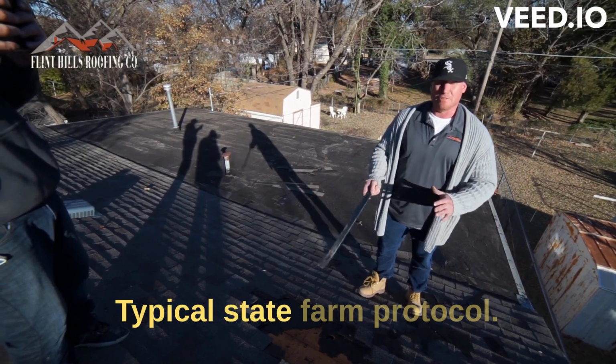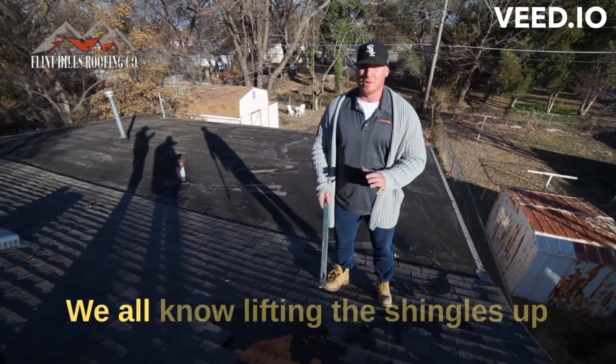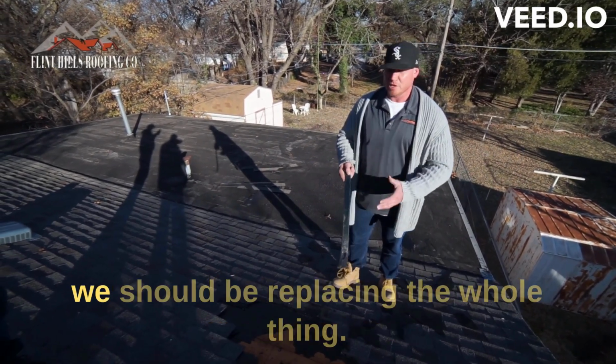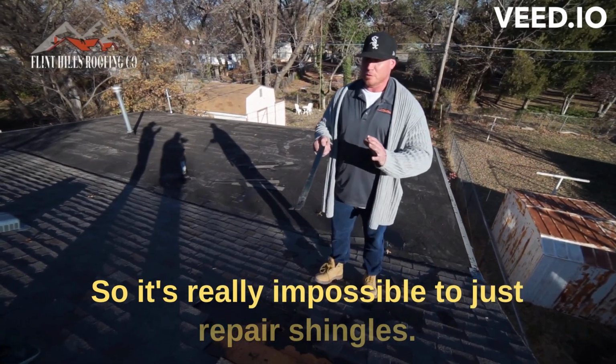Typical State Farm protocol. State Farm bought 88 shingles. We all know lifting the shingles up is going to damage it anyways. As soon as we lift them up, they break, and so the ones behind them break, and then we should be replacing the whole thing. So it's really impossible to just repair shingles.